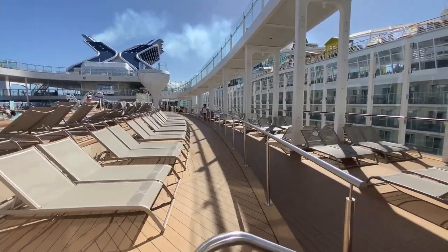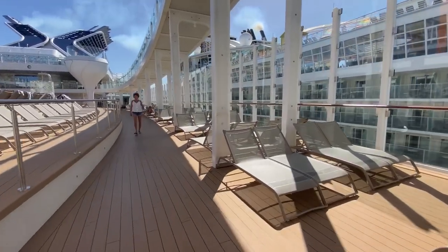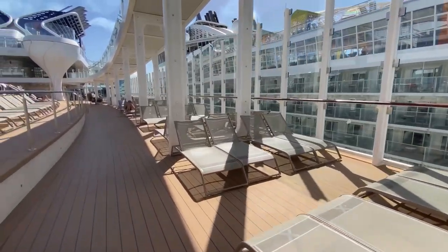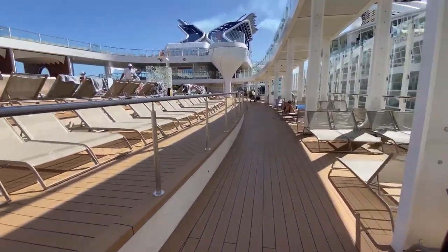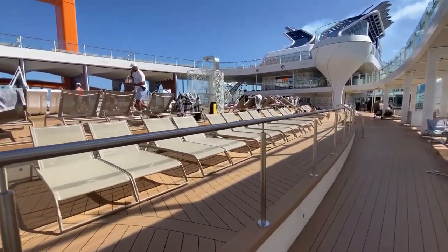There's lots of chairs in the sun. There's also lots of chairs in the shade. And there's some showers. Shower right there, right next to the pool, so you can shower off before you get in the pool.